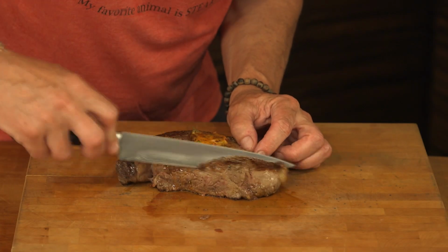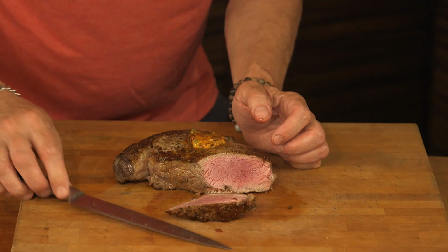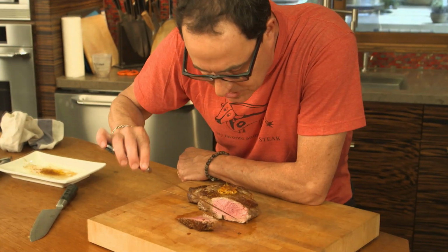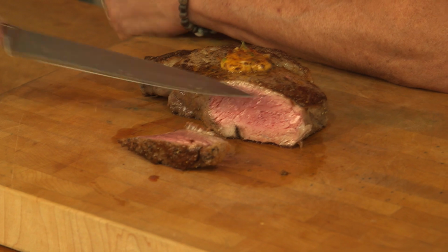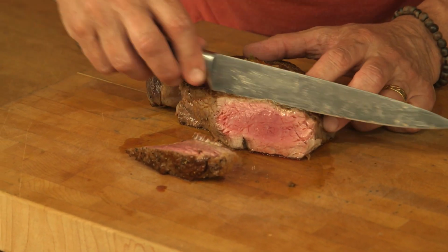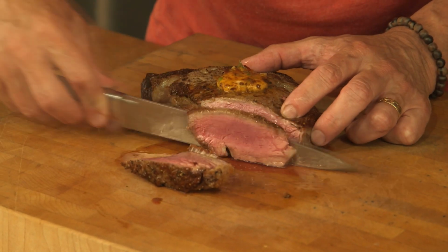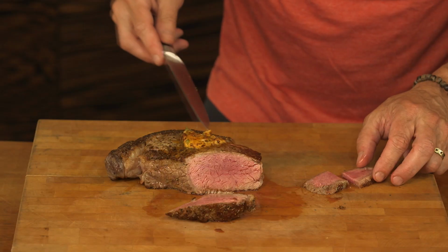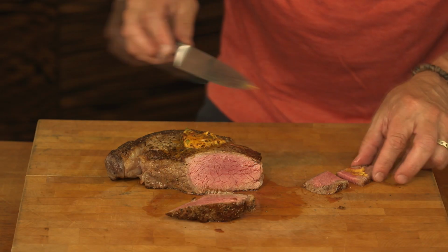Look at this. And it's beautiful. But here's the point. If you just did it on the stovetop, it would be this little tiny bit of gray all the way through. You couldn't get it there. But this is perfect. And a bite of this with just a little bit of this compound butter for just a little bit of extra kick and spice.